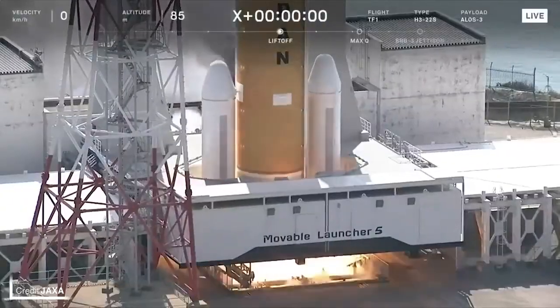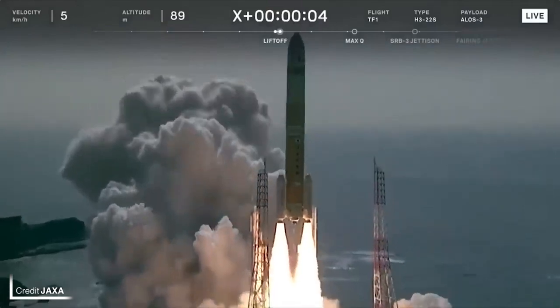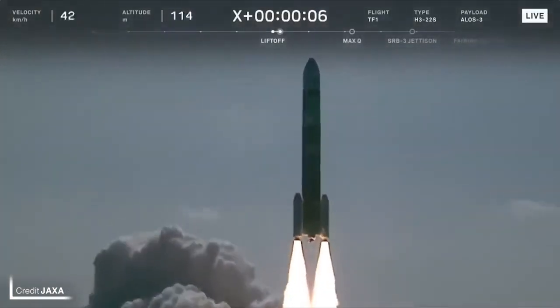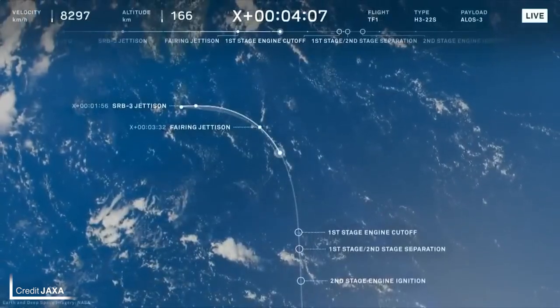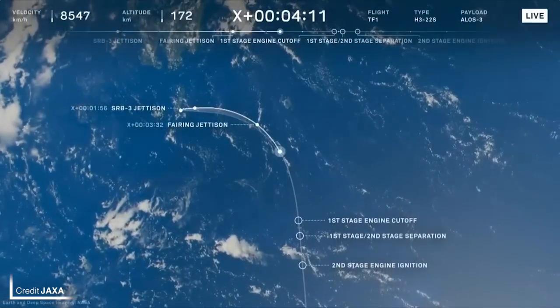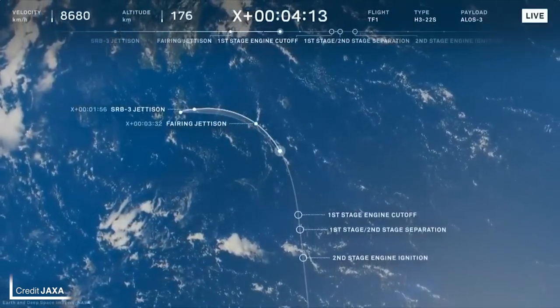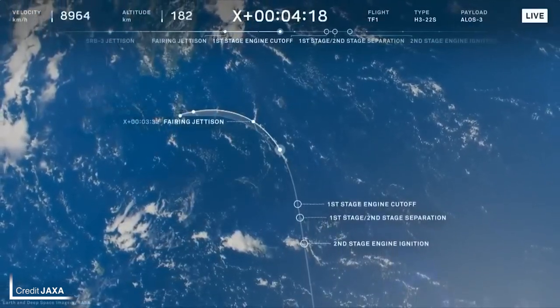The inaugural flight of the H3 rocket in its 2-2 configuration launched at 01:37 Coordinated Universal Time on the 7th of March from Launch Area Y2 at the Tanegashima Space Center. After performing one heck of a dogleg maneuver that changed the trajectory of the vehicle by nearly 90 degrees, the first stage had completed its job and it was over to the second stage to deliver the 3 metric ton ALOS-3 observation satellite to its sun synchronous orbit.